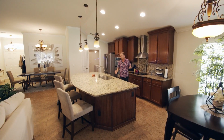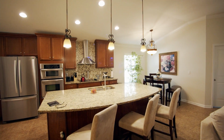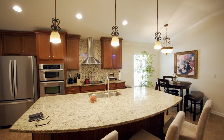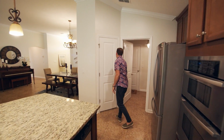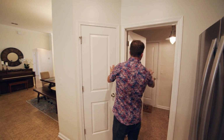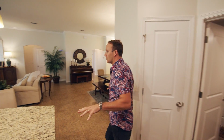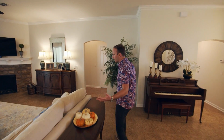So I'm stepping into kind of the kitchen first. Love all of the seating around the area. Nice size island, granite countertops, stainless steel appliances. You've got a walk-in pantry, goes deep back, nice and high. Laundry room, garage. So all of this flows perfectly together, which I think is nice. It's very inviting. It's great for entertaining.